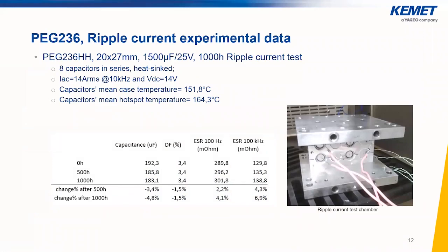Now this next test that we were performing is using our ripple current tester. If you look at the image on the right, you can see that we're able to get the core temperature of the part and the case temperature of the part, and this chamber allows us to heat sink the parts properly. So the setup of this test was to heat sink the parts and apply a ripple current of 14 amps at 10 kilohertz with a 14 volt bus.